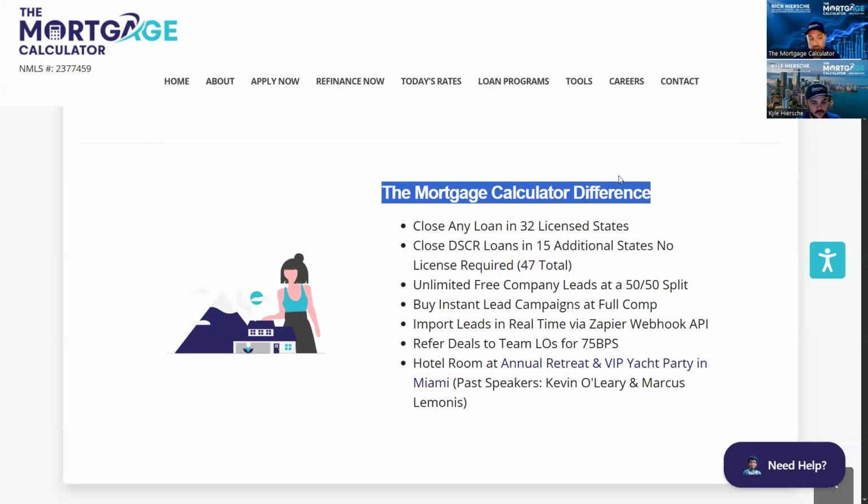We also have a cool feature where you can click a button at any time to refer deals to your teammates. Maybe you're not licensed in that state. Maybe you've never done that loan type before. Maybe you're brand new. Click that button, earn 75 basis points working with your teammate on those loans.